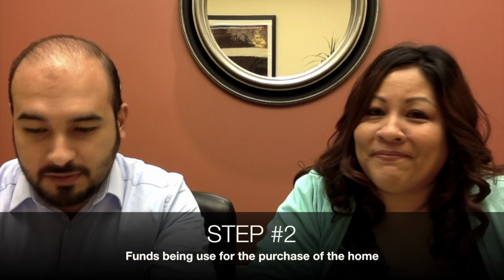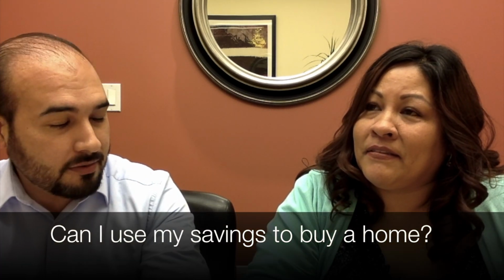Funds being used for the purchase of the home. This is the first question. Can I use my savings to buy a home? Absolutely. We can use most of the retirement funds. One of the things that we look for is no cash money. And once you're in the process, usually we will talk to you and kind of explain what we need to do and how that process would work.